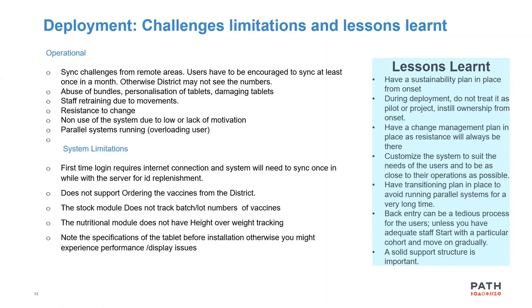No use of the system due to low or lack of motivation. That does happen, but in those cases, I think the change management also comes in handy to make people see the value in the system. Parallel systems running, that is also a common thing. If it's moving from a paper register to a digital system, one lesson learned is that there's really a need for a plan which outlines how and when we are going to do that. Otherwise, you overload the user, and then the system performance becomes a challenge.